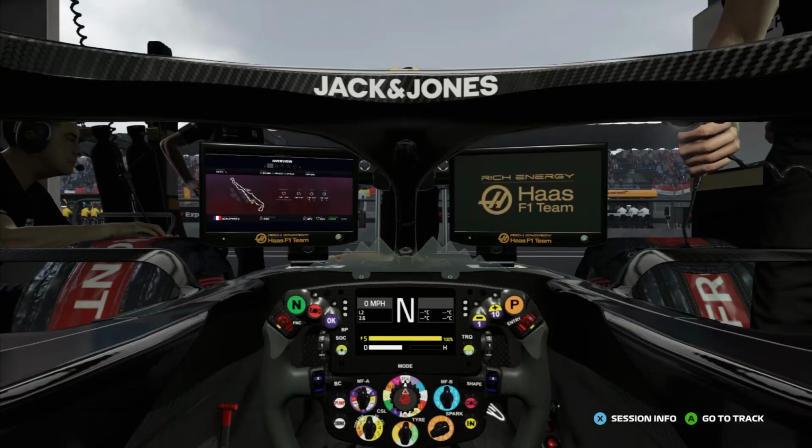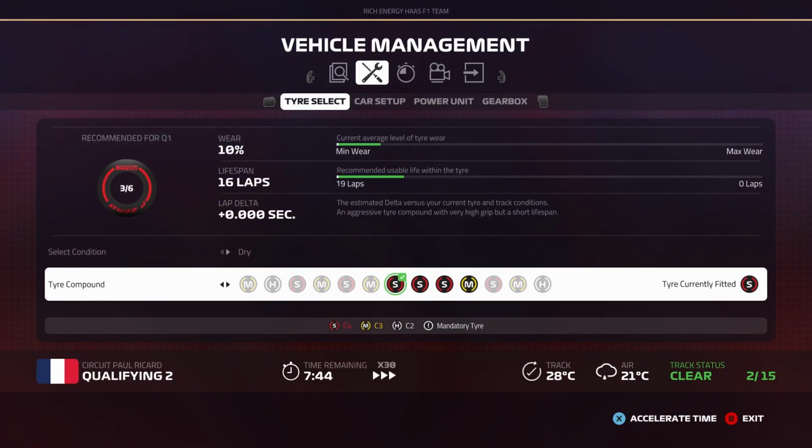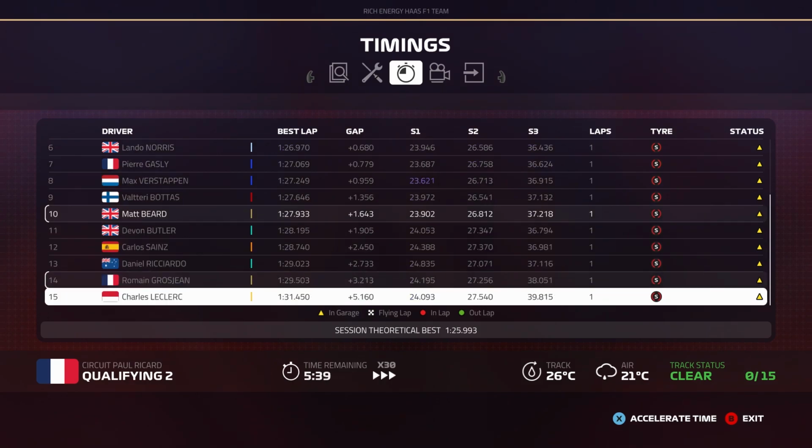Down in P9 at this stage of the session here, but like I said, changeable conditions were meant to be coming in this qualifying session. You can see fast forwarding right the way through the rest of the session here. The heavens would open, and that would mean, unfortunately for a few drivers, there was going to be very little chance to improve here in qualifying.